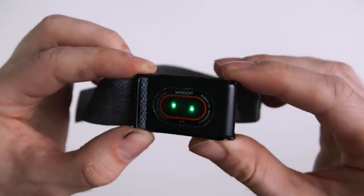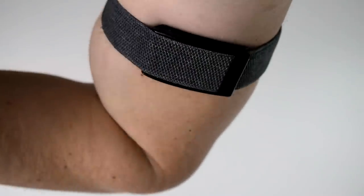So, should you buy the Whoop strap? Well, I'm satisfied with its sleep tracking accuracy, and also the heart rate tracking is decent, as I showed in a recent video. So based on this, I would recommend the Whoop strap.